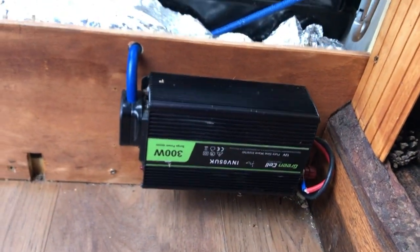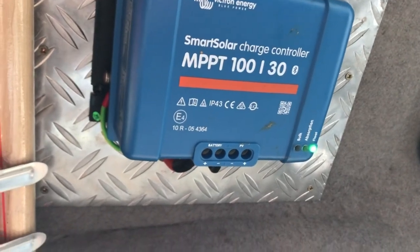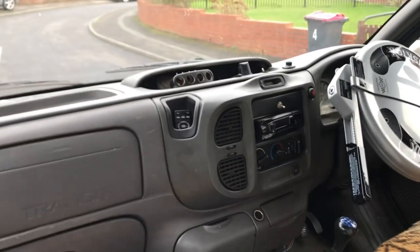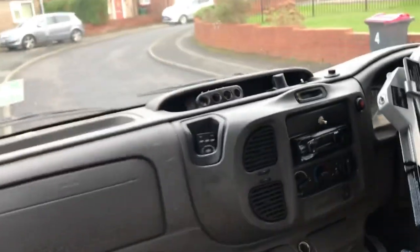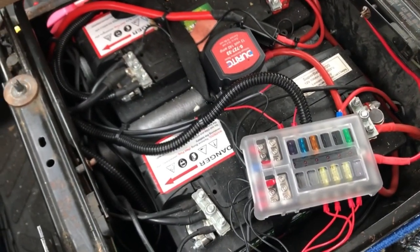This inverter, there's a 300 watt inverter. Green Cell needs to be moved up with this one, where we've got the MPPT smart solar charge controller, Victron. The idea was to move this one up to there as well, but we needed some more cable to have that done. Then there's the radio, MP3 player, CD player, I'm not sure what that is, and all the batteries and fuse boxes under here, all done professionally recently, so that's all safe. Batteries are about a year and a half old, they're new.